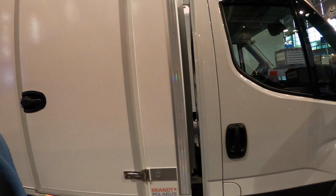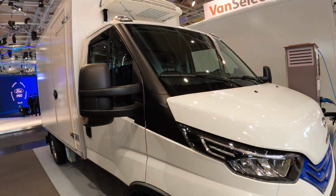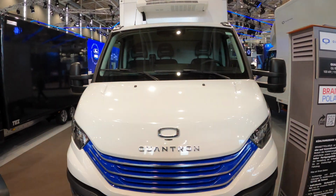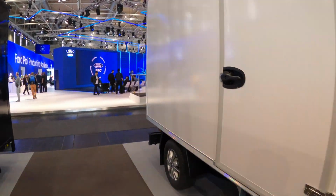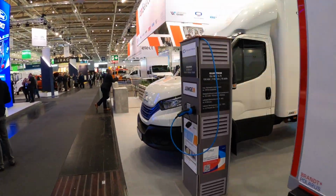This one is also, this looks like, oh yeah, this is the brand that we saw on the other side. Quantron. Very good. Big stand this actually. Keeps going. Quantron again.